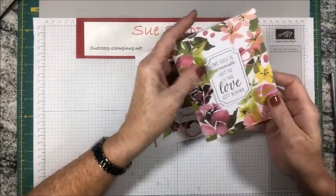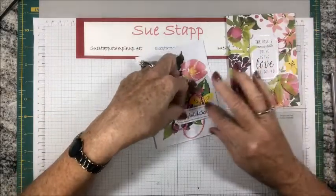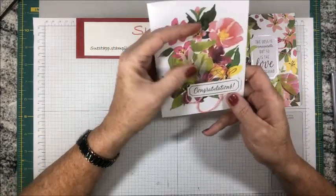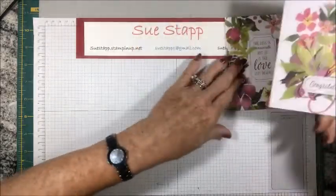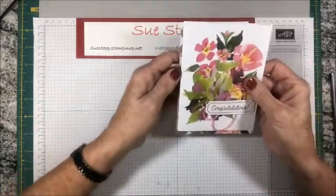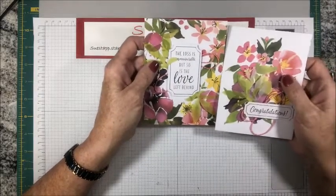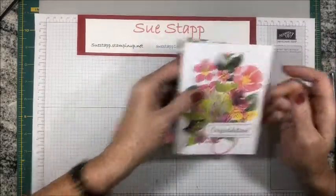The loss is immeasurable, but so is the love left behind, which is a beautiful sentiment. And this one is a congratulations card. And I used the vellum leaves and the baker's twine and the stamps. The colors on this, the Blackberry Bliss is one of my favorites, and it just makes a nice, beautiful card. I mean, these come with these already floral pieces on there. So it's a quick and easy card.